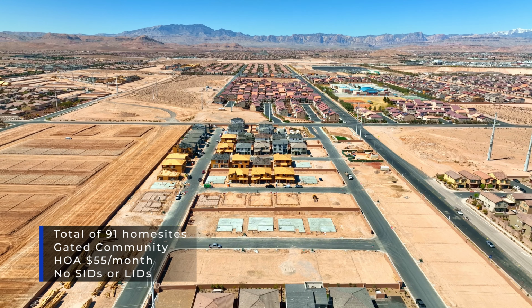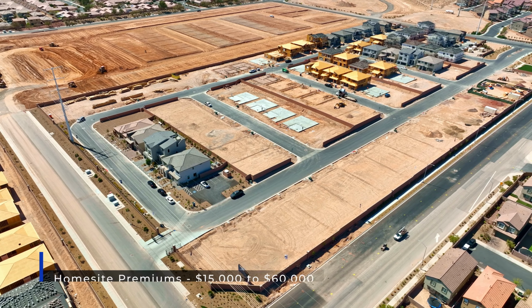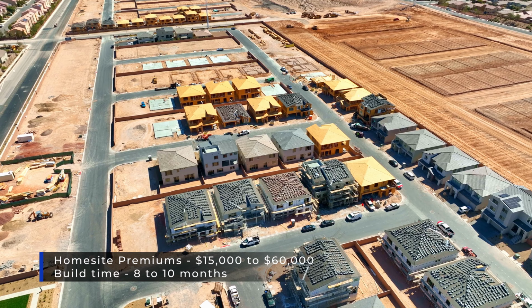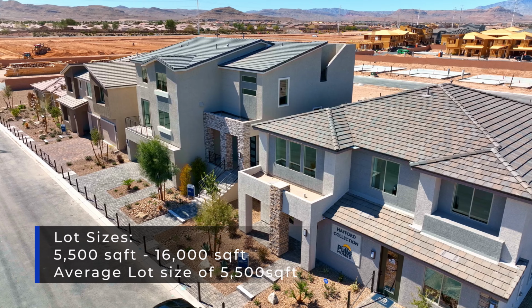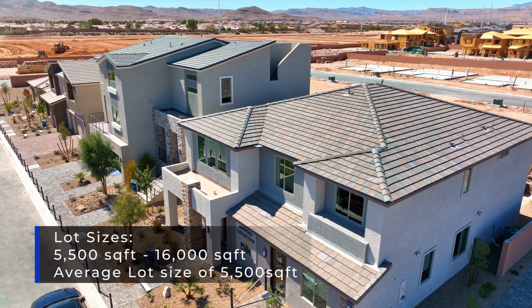The HOA is $55 per month and there are no SIDs or LIDs. Currently, home site premiums range from $15,000 up to $60,000 depending on the size of the lot and the location. Build time varies from 8 to 10 months. Lot sizes will range between 5,500 square feet to 16,000 square feet, with the average lot size being 5,500 square feet.